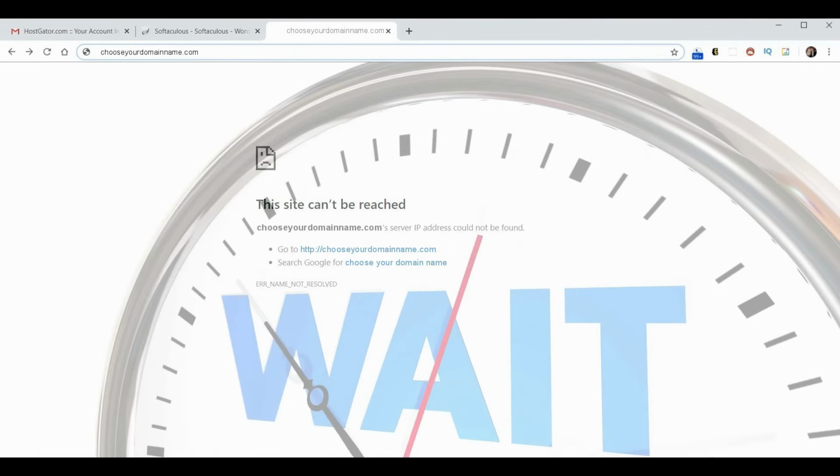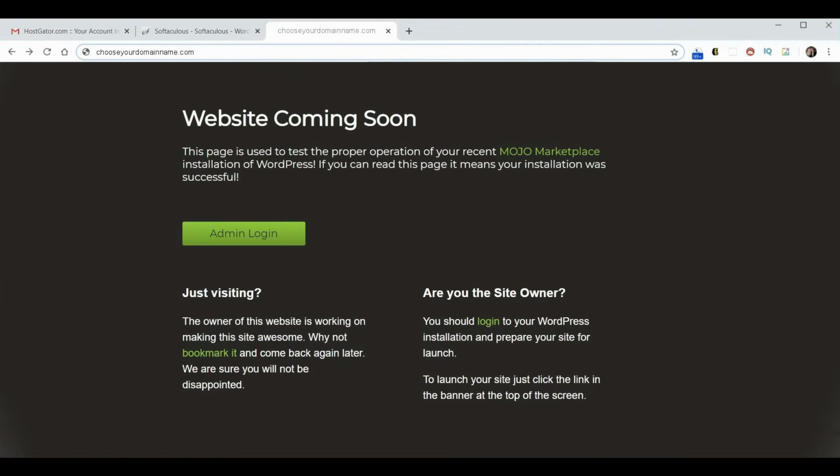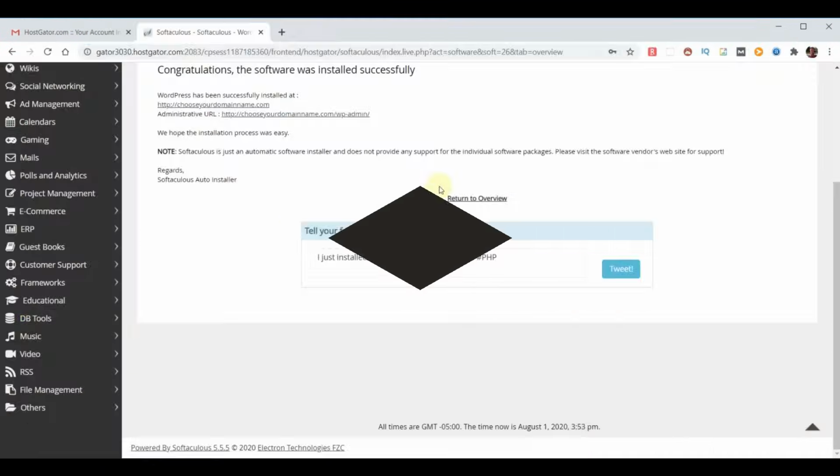So you'll likely need to take a break for about 2 hours, and then come back again and go back to your domain and refresh and see if it works. When it's ready, you'll get a page that looks like this one that says website coming soon, or you might get your new website homepage. So let's go ahead and close that test tab.